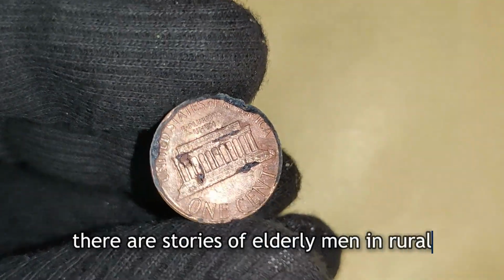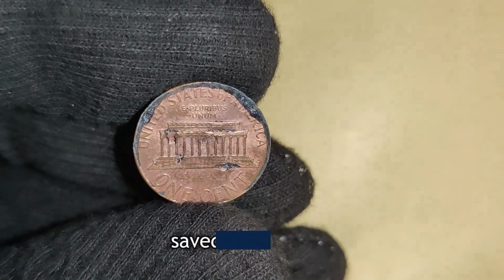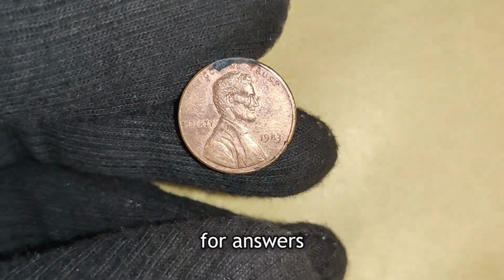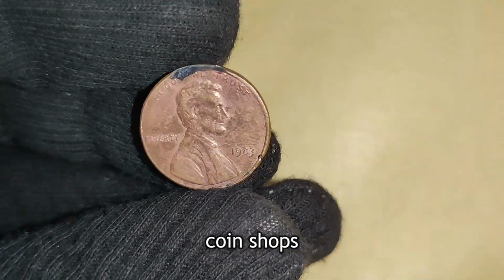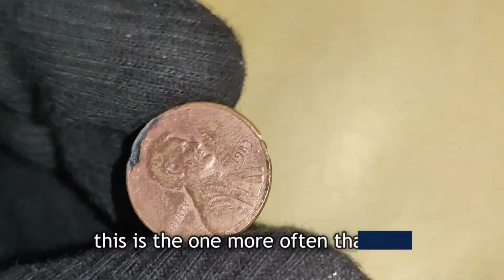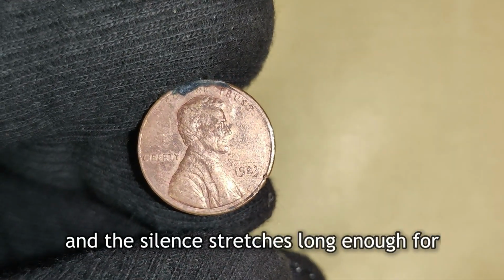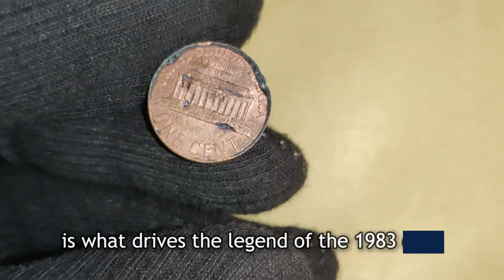There are stories of elderly men in rural towns who spend their evenings hunched over magnifying glasses, sorting through jars of pennies they have saved for decades. There are tales of young collectors who discover an odd coin in their pocket change and rush to the internet, searching feverishly for answers, their imaginations running wild. Some people even bring their finds to local coin shops, their hands trembling as they place the penny on the counter, hoping to hear the magic words, "This is the one." More often than not, the coin is dismissed as common, but occasionally the dealer hesitates, examines it more closely, and the silence stretches long enough for hope to flare. That moment, the not knowing, the possibility, is what drives the legend of the 1983 cent.